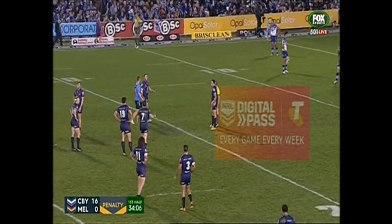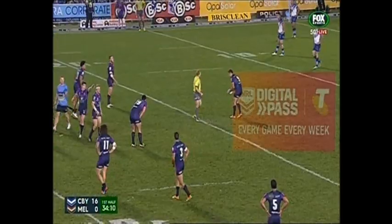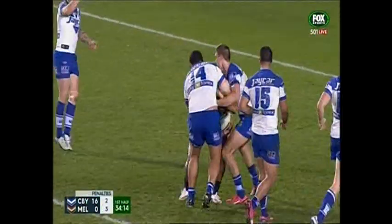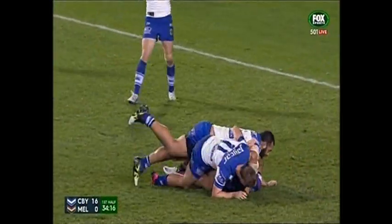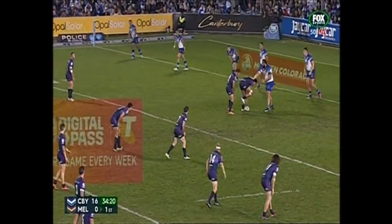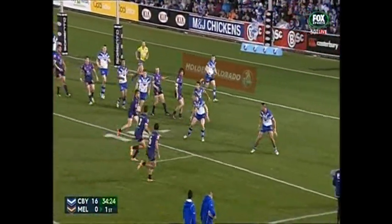This is Latini, Michael. Another golden opportunity for the Storm as we get closer to the half-time break to come up with something. They need something, don't they? No Slater, no Cronk. They need to take something out of this first half. They've got plenty of chances in the last 10 minutes at this end of the field.